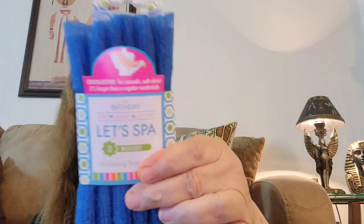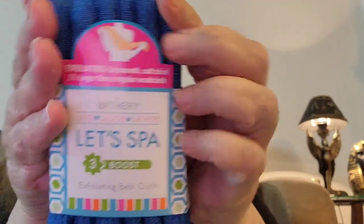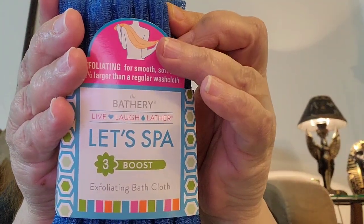I saw these, and these are new because I haven't seen these at the Dollar Tree. It's called Less Spa. It's a bath cloth. And that's how you use it right there. You can see right there. And I got this one in the blue and this one in the pink. I might just put this in a giveaway.